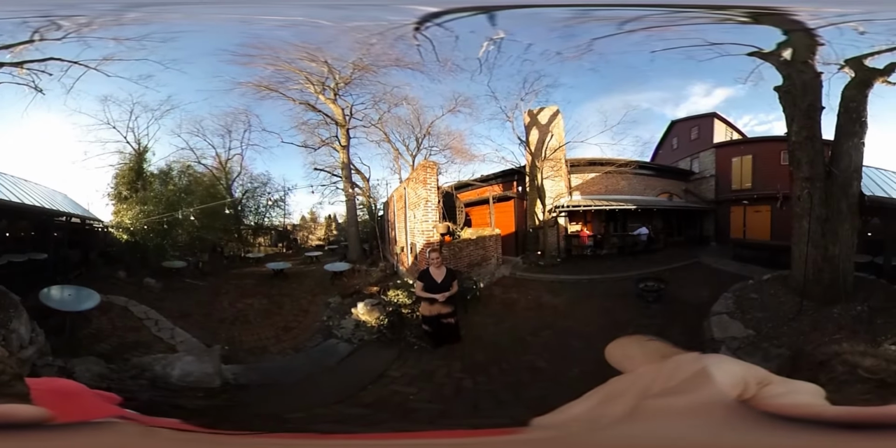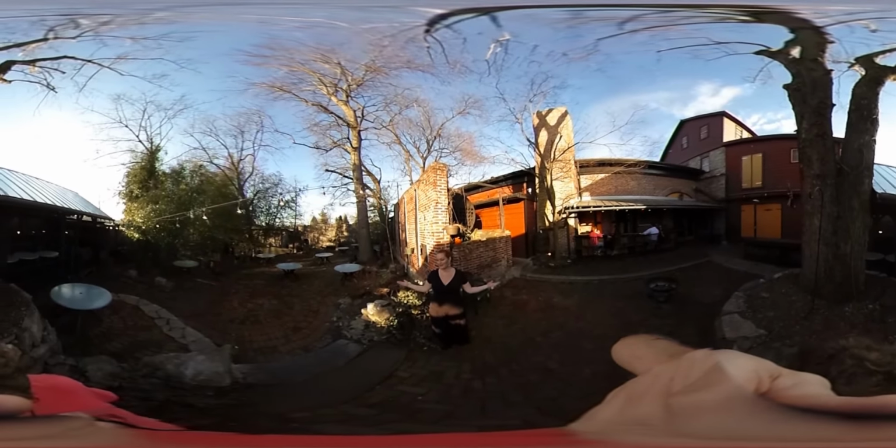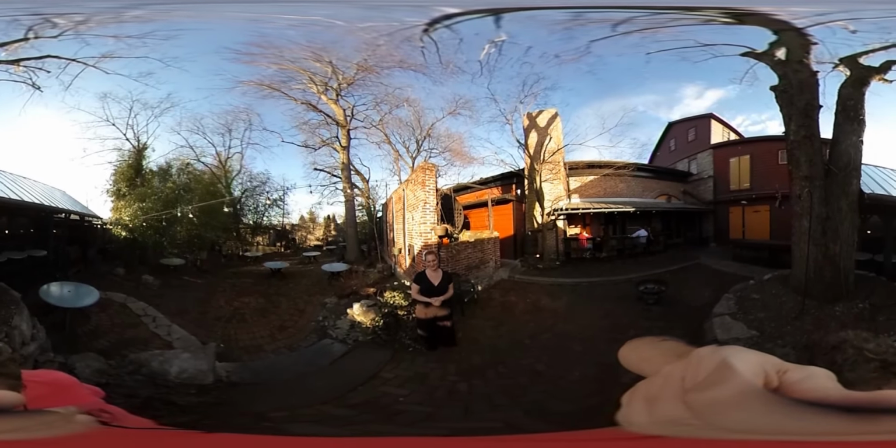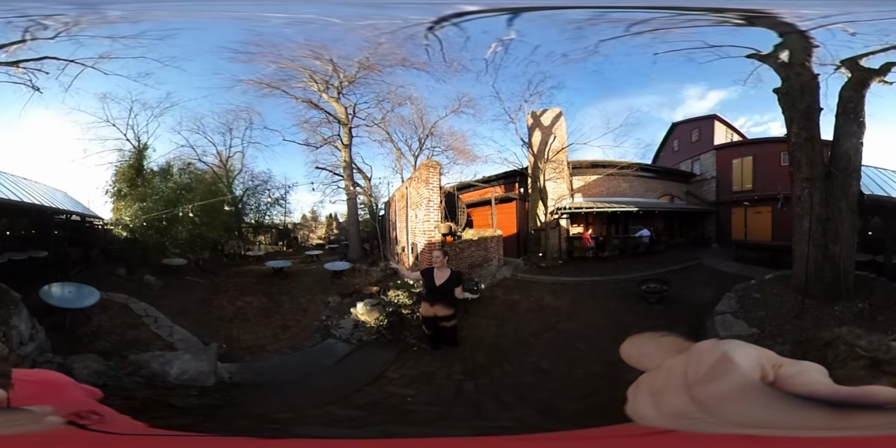Welcome to our beer garden. This is our summer dining and seating for our Bottling Works restaurant. This more than triples the restaurant in size and certainly has an array of amazing things to look at while you dine.